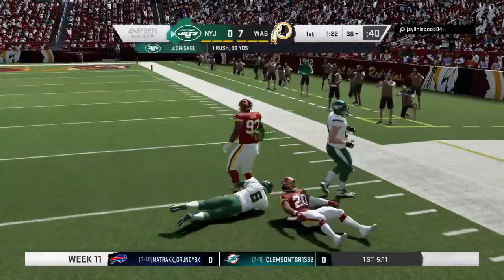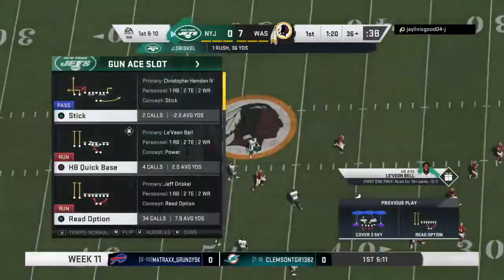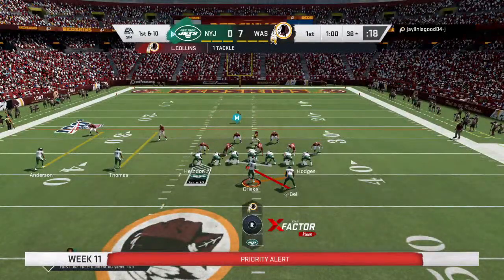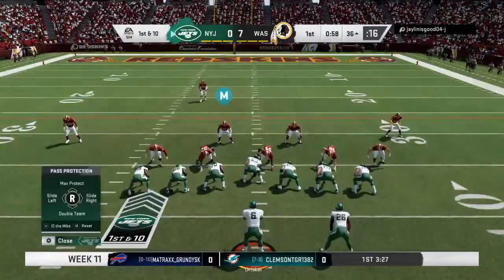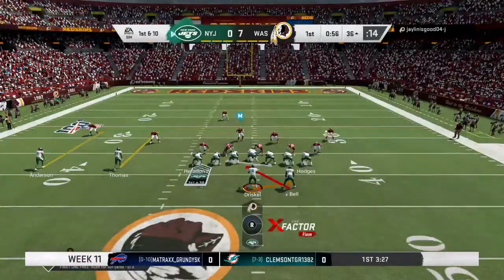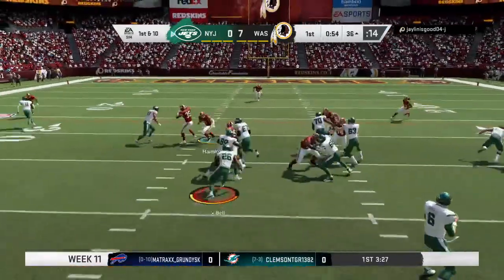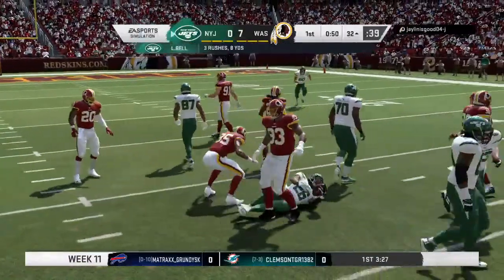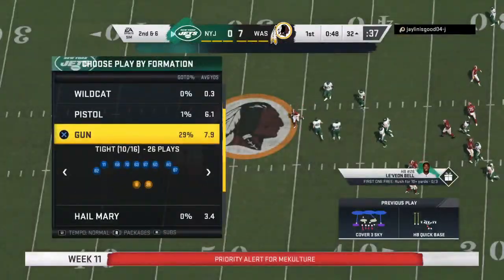And they'll get this well past midfield before being stopped just before the 35. 36 yards on the play. So how about that for a chain mover? They're all the way down inside the 40 now for 1st and 10. Out of the shotgun, it's Bell. And down right around the 32-yard line, 4 yards on the pickup.